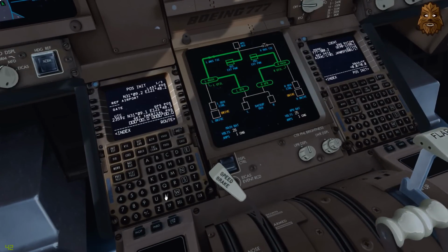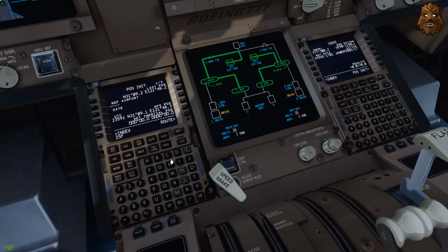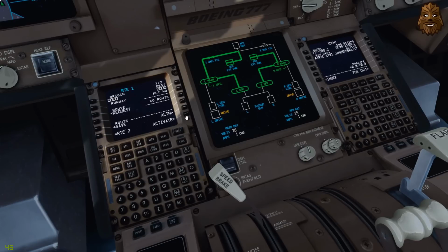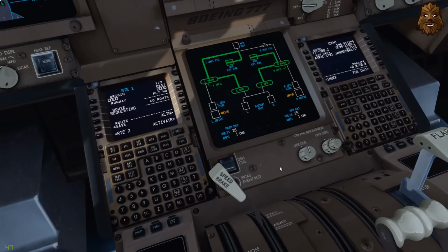So pausing it, as I said, today we're starting off in Shanghai, and that is ZSPD, the ICAO code that we're looking for. And the GPS position can go into there like so. Route wise, we'll get the route request. We've only got one route. I've cleaned them up a little bit. I've had so many routes in here, but I've cleaned them up, so it's all good.